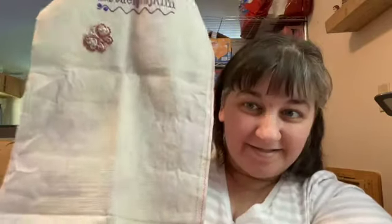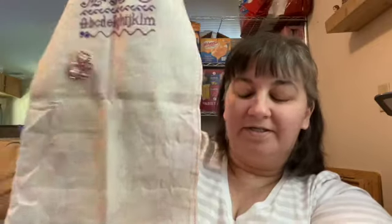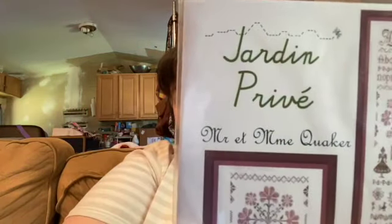So this is a long piece. And I dyed it with a tan Rit and then a purple Rit. And so the letter that I have this for under my acrostic is a T, right? Let me make sure. No, I have this under French, because I believe Jardin Privé is a French company. So a lot of her designs have French names. Because technically, Mr. and Mrs. Quaker is Mr. et Madame Quaker. So I think she's French, so that's what I put.